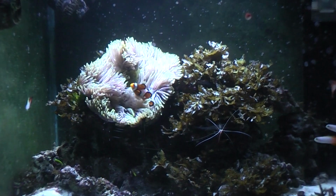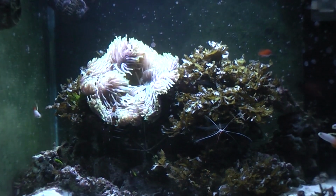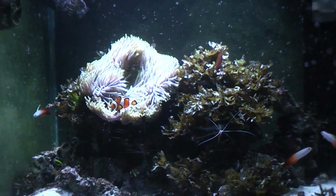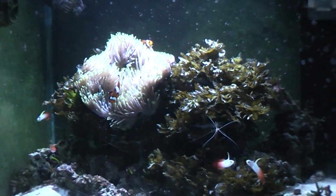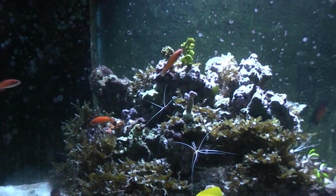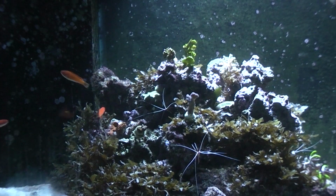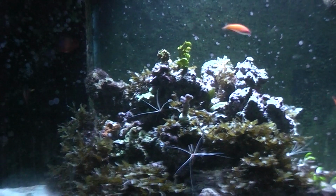I've got a sump full of algae, so that's no worries. But I quite like the look of the anemone in the middle of the plants. So I think I'm going to keep it and dedicate this side of the reef to corals. So yeah, that's pretty much it for today. Just another look at the clowns enjoying their anemone.